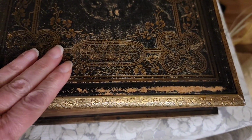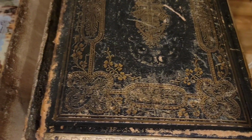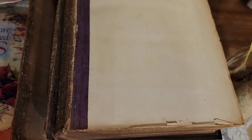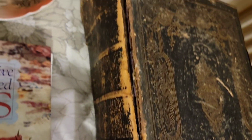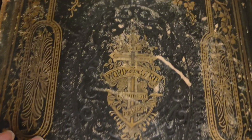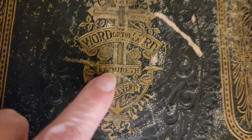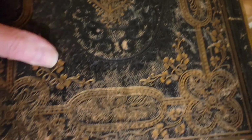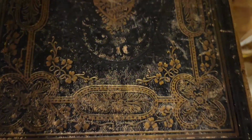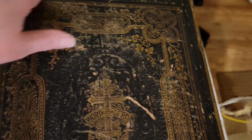All right, then we're going to go to the family Bible. Now, this is from approximately the 1870s, I believe. The top portion here has come off completely. Can that be repaired? Well, that is a good question. On the front here, it says the word of the Lord endureth forever. I believe this is leather. The pattern is embossed. And there's brass all along the edge.